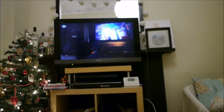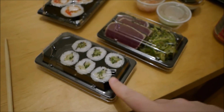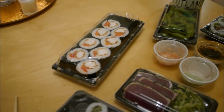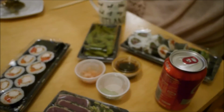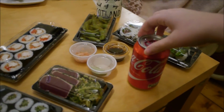I've just been catching up on some Vlogmas videos and reading some blog posts. I love lazy Sundays like this where you just sit in your pyjamas all day and pretty much do nothing. So we're watching the X Factor, obviously, and just ordered some sushi. So I got some cucumber rolls, some coriander tuna, some chicken katsu rolls, and then Laura got a little selection box and some edamame beans and some miso soup and a can of Coke.